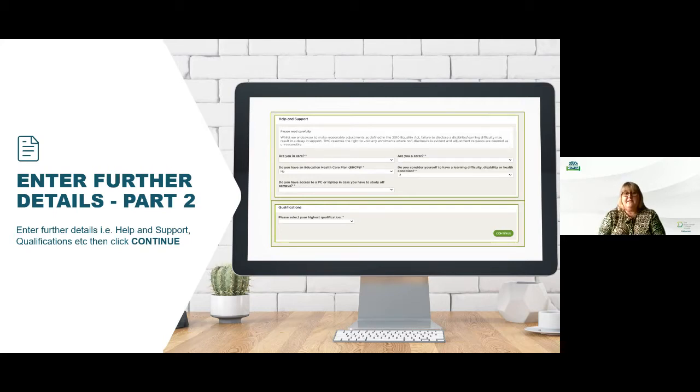Also, we're asking whether you do have access to IT at home. Again, this is a really important question as we have been teaching virtually during this COVID pandemic. Once you've completed this, we're then moving through to qualifications.